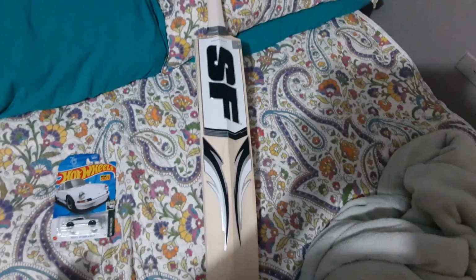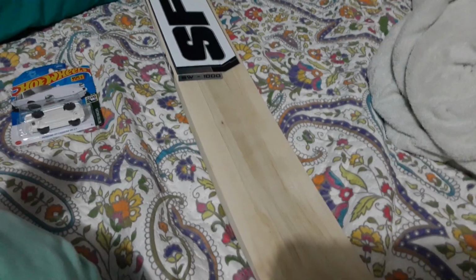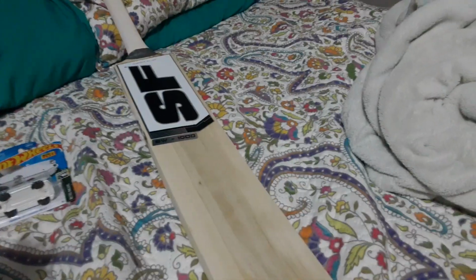And then we have my cricket bat. As you can see, this is pretty cool. This is the SW1000, if you all didn't know. I got it for just $100 in a cricket store. By the way, this is my squish mug.